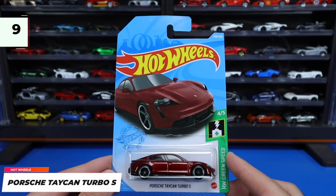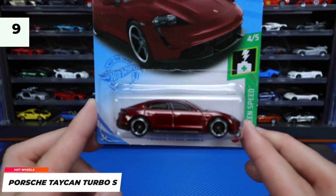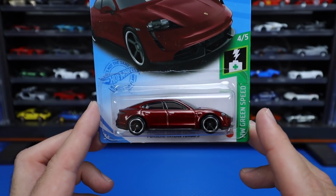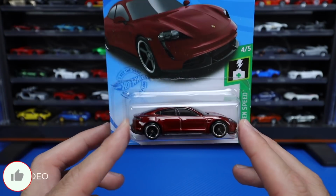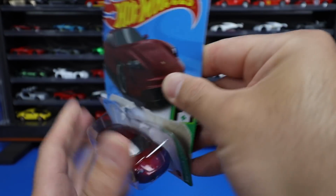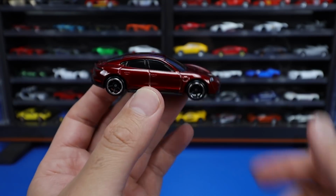And our highlight car that we're opening up today, the Porsche Taycan Turbo S, brand new casting to the Hot Wheels lineup from the HW Green Speed. Obviously, because it is an electric vehicle, fully electric Porsche in real life, the very first fully electric Porsche. So there we go. Let's go ahead and pop it open. And how does this stack up?